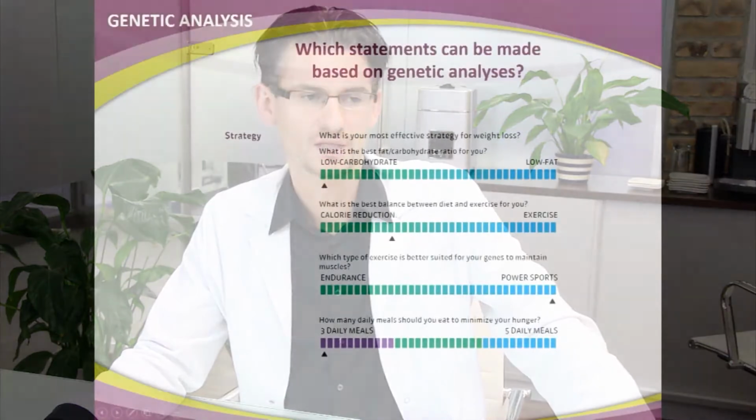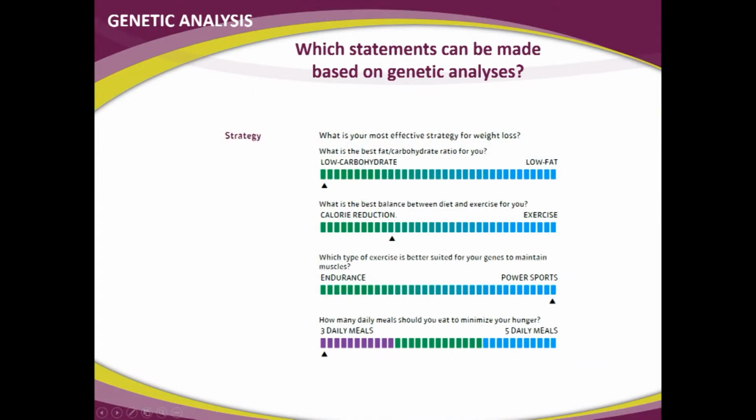Now, this is what we read from the genes, what genetic tendencies a person has. Now, there's no use in doing all of this without using this information. And this is what the strategy part is about. So for one thing, here you can see the balance between low fat and low carbohydrate. We've already talked about this. Carbohydrate sensitive means you're low carb, and not fat sensitive. That's why this person is all the way over here. So a low carb diet is the right one for this person, and a low fat diet might be right for someone else, and otherwise the arrow would be somewhere in between.